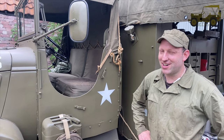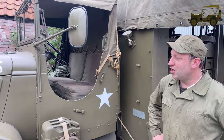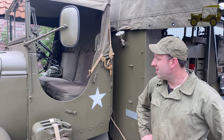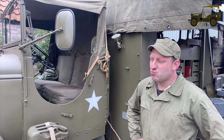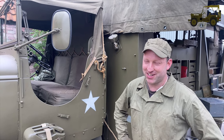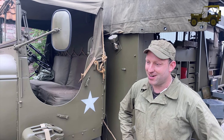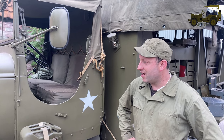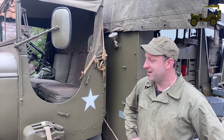Well, this truck is a GMC truck, a 2.5 tons version. This truck was used by the engineers in World War II as a toolset truck, a repair truck. We found it unrestored as it left the Belgian army in the early 80s. We found it a couple of years ago in a barn, also owned by a collector. We restored it into the condition like it's right now.